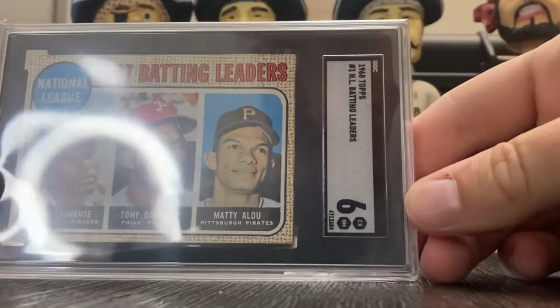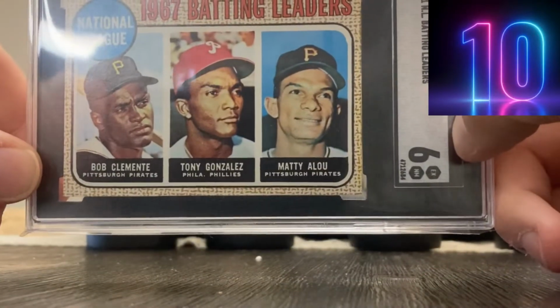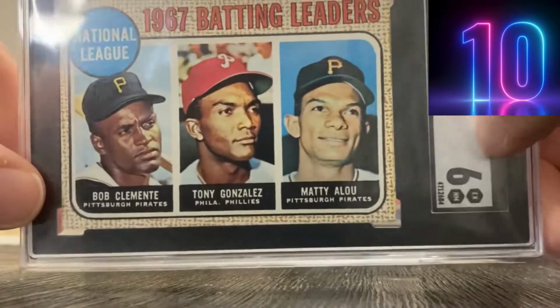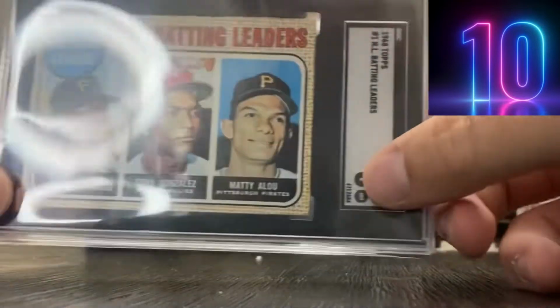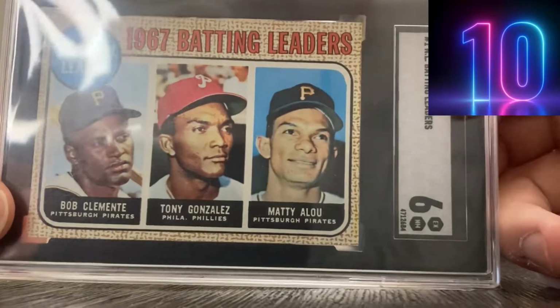All right, well, at number 10, I have the 1968 Topps card. It's actually number 1 in the set. It's got Roberto Clemente, Tony Gonzalez, and Matty Alou on it. The reason why I thought this card really needed to be in the top 10 is because this was the year that Roberto had his best batting average. He actually batted .357 in the 1967 season. So I think historically, this is a very important card, so I wanted to get it in my top 10.